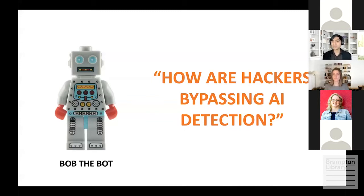So the question remains, how are hackers bypassing AI detection? For instance, if AI were to auto-detect each and every threat, then we wouldn't need analysts. There are several reasons why this is the case.